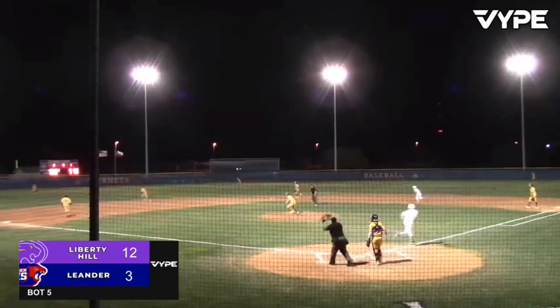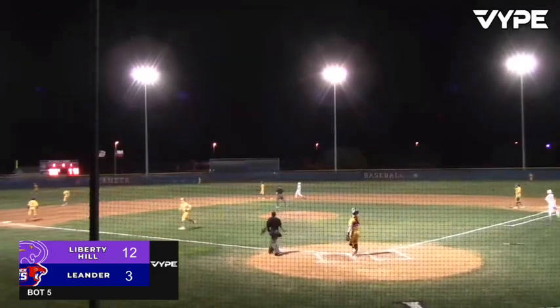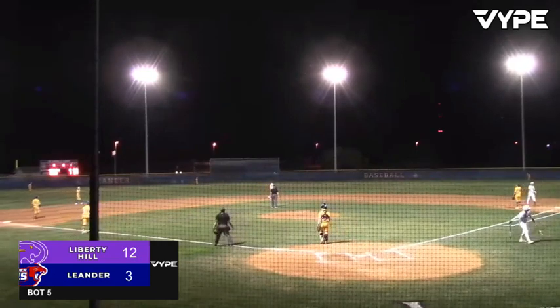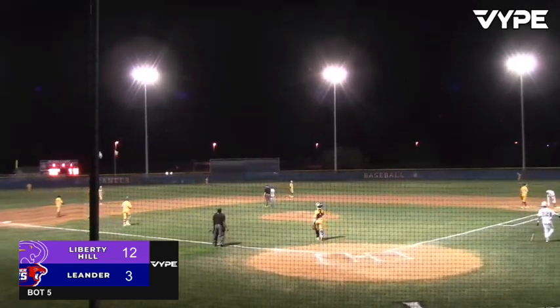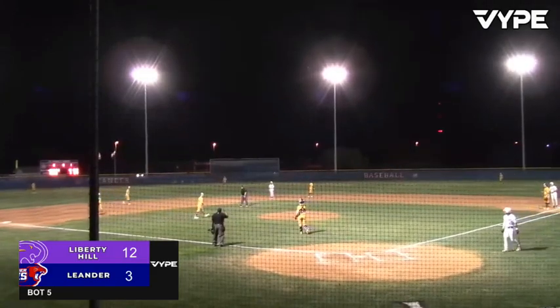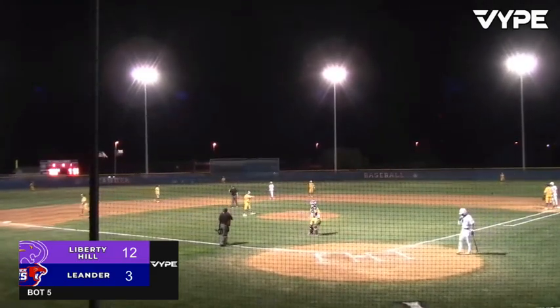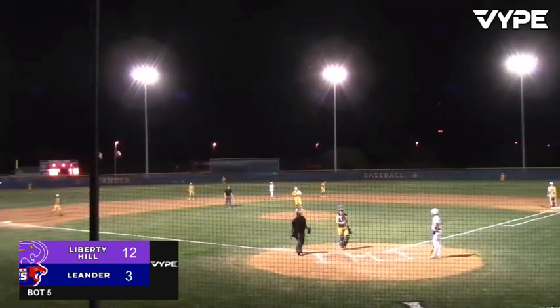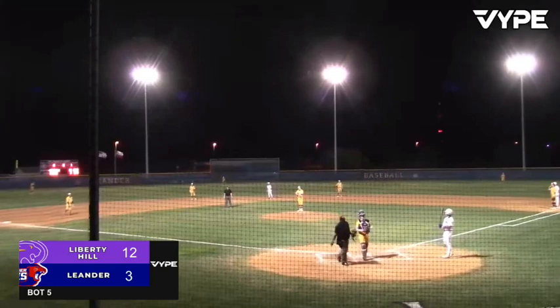Big cut by Capers, and that's the skill that he has there. Count him on base three times as well. Two walks. And a single as we finally get to see him swing the bat. He's a pretty exciting player. Lucas Flores now to the plate.